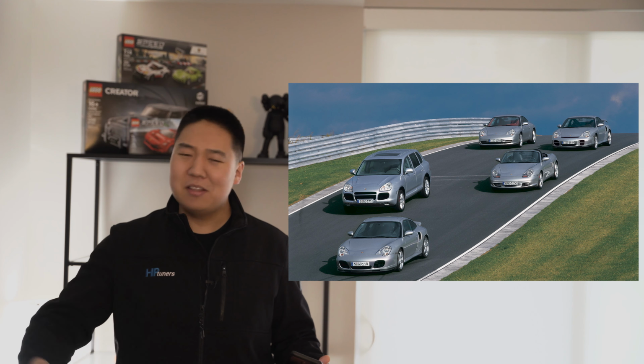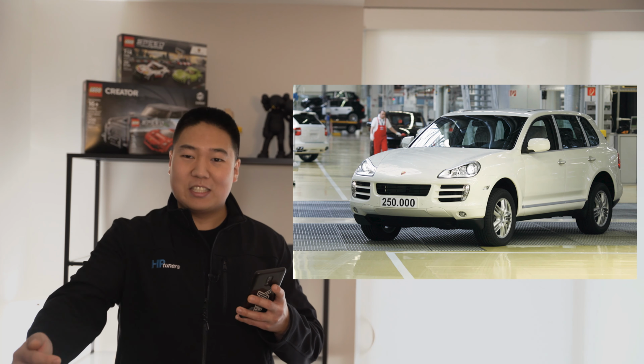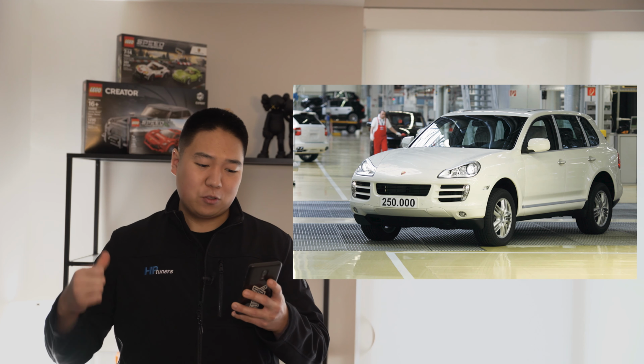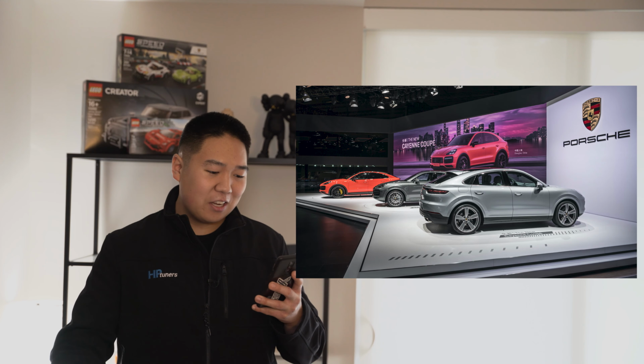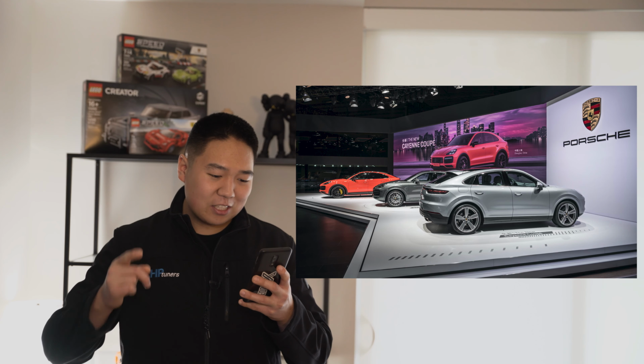Lamborghini has an SUV. Bentley, Rolls-Royce, Ferrari is going to be making an SUV. So the Cayenne really did that. They pioneered this entire segment. So it was way, way back in 2002. Now 18 years later, they have built the 1 millionth Cayenne. It was a GTS in Carmine Red that was delivered to a German customer.